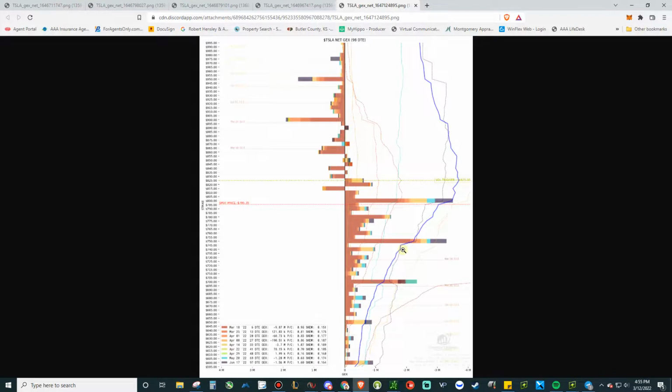Think of them as a gravitational pull towards these levels until it gets overbalanced. So once I see maybe these levels kind of clear out a little bit and these levels grow a little bit more, I would think that would likely be the bottom. But as of now, it looks like a sell the rip type of situation.